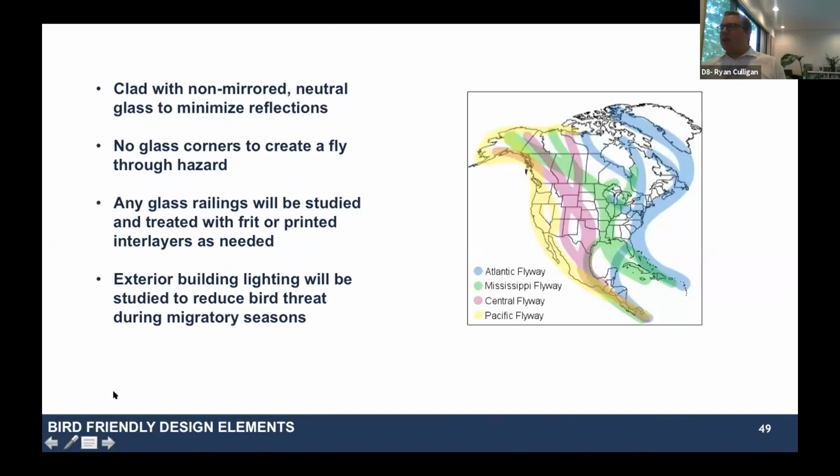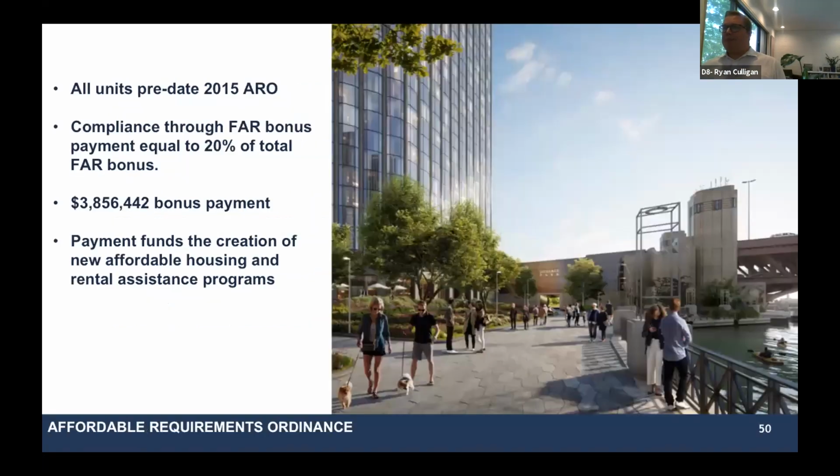And we laud the city's recent passing of the ordinance for bird-friendly design. So for this building, it's mostly about glass. And so we're proposing non-mirrored glass, corners that have solid elements marking the corner to prevent fly-through hazards, and glass railings that will be treated to prevent accidental bird strike. So at this point, I'll turn it back over to Rich.